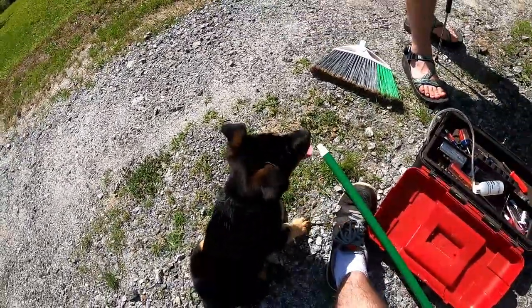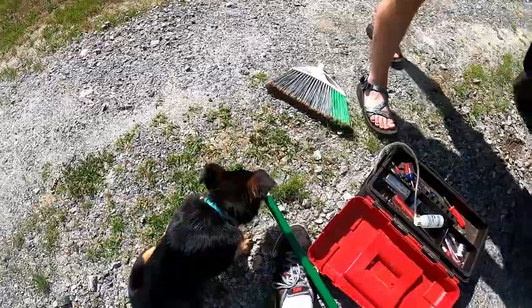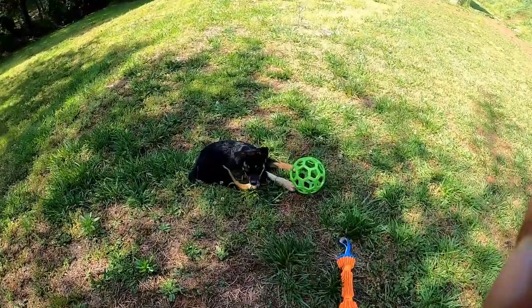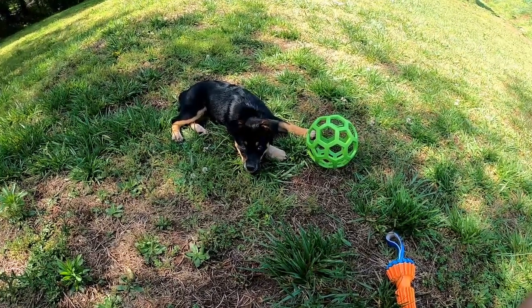What are you chewing on, little dog? We need that later. You can't chew on that. That little thing. What are you doing?